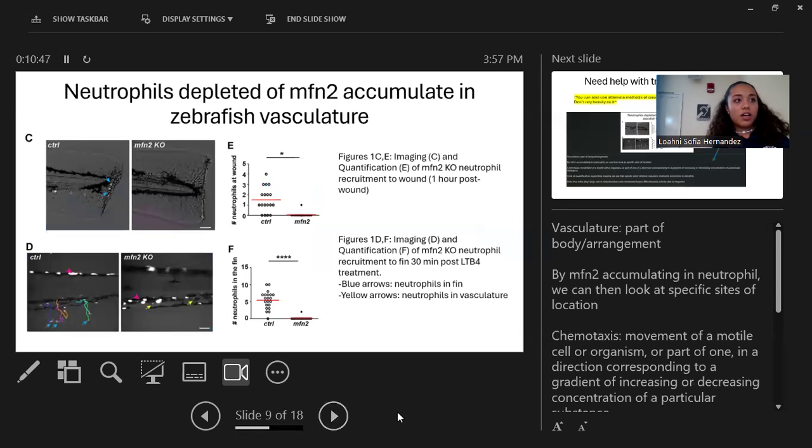So, to dive into the content here, one of the first important results from this article was that neutrophils depleted of MFN2 accumulated in zebrafish vasculature. What I wanted to note in these figures was the imaging and subsequent quantification of MFN2 knockout neutrophil recruitment. In these neutrophils, there was no MFN2 present.